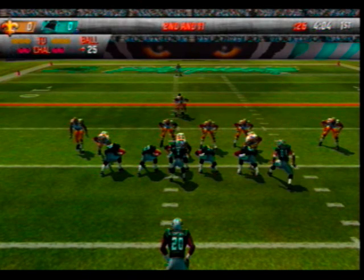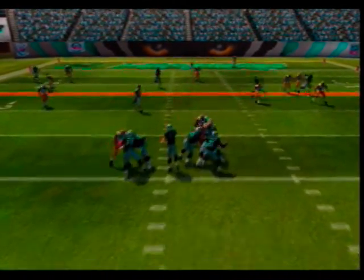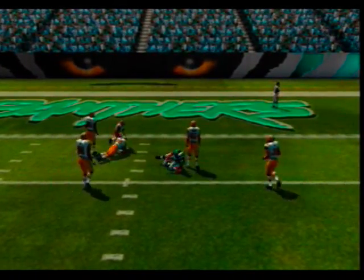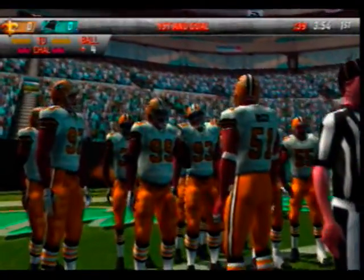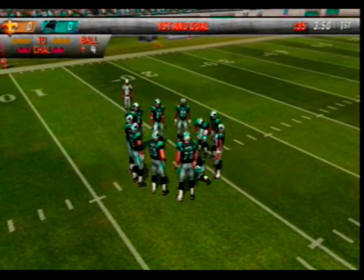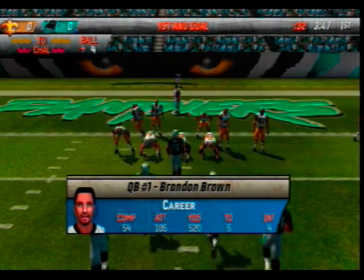The Saints come out in a nickel package. Throws it. Jumps up. He has it. Mills comes up to make the play at the 4-yard line. This is their fifth first down on the drive. And one of the keys has been the performance of this offensive line. These guys have really handled the line of scrimmage, not only in the running game, but also in pass protection.